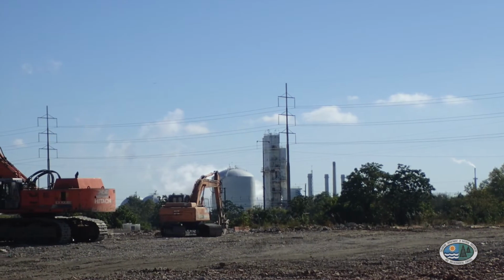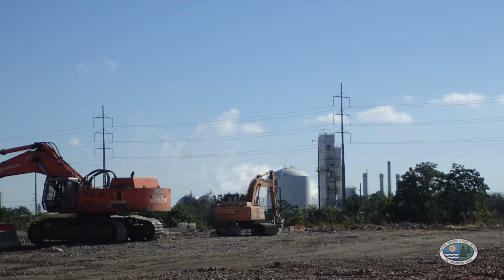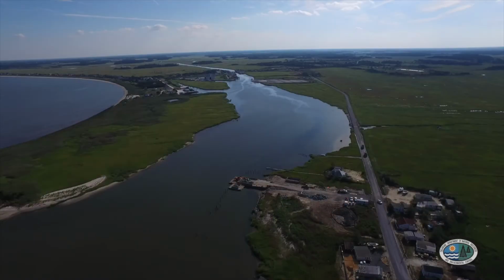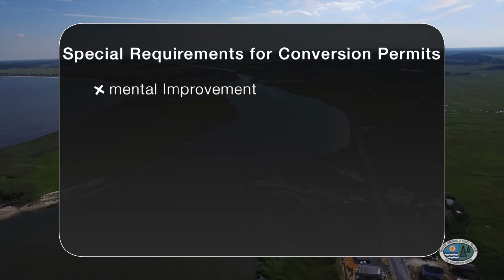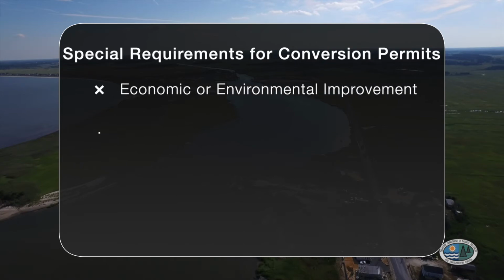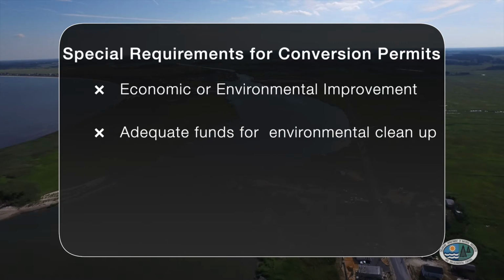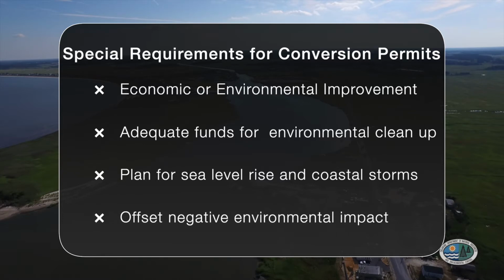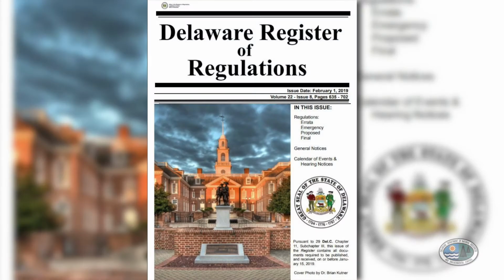In order for a developer to get a conversion permit to build a new heavy industrial facility on one of the 14 sites, they have to meet special requirements that are spelled out in the Coastal Zone Act. For example, a developer has to show that the facility will provide an economic or environmental improvement. They also must show evidence that they have adequate funds to pay for complying with environmental cleanup requirements. In addition, they must prepare a plan for sea level rise and coastal storms and offset a facility's negative environmental impacts. The General Assembly tasked DNREC with writing regulations or rules for conversion permits. These regulations will provide detail about all the conversion permit requirements and what steps a developer can take to comply with them in order to obtain a conversion permit.